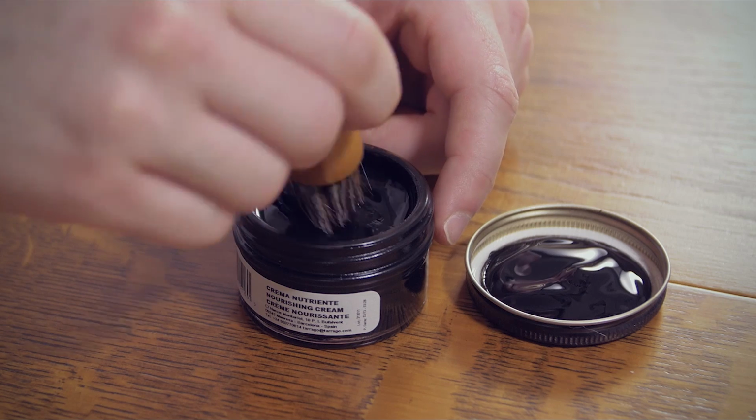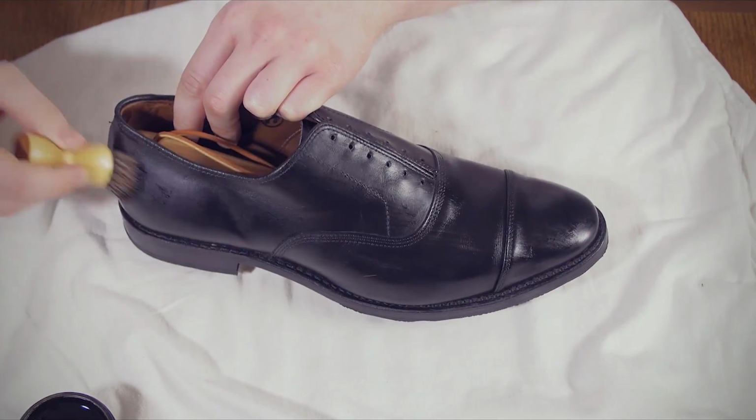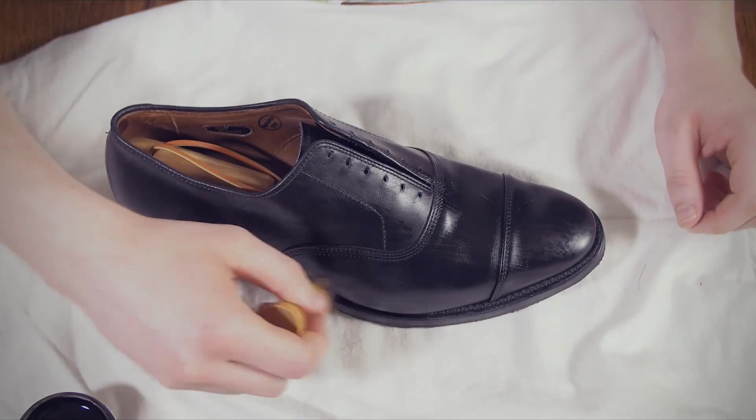I use this cream a lot when I travel. I find it perfectly fine. It actually provides a little bit of moisture into the leather, but most importantly, it's an all-in-one solution, because when you spend less than $10 on a product like this, and sometimes you can get multiple versions of these products for less than 10 bucks, the idea is you're actually using this to preserve the investment you've made in your footwear.